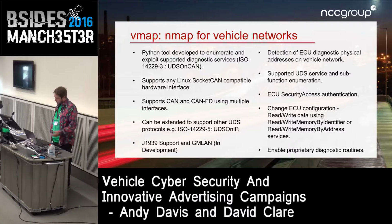So at the moment, it can do various things like detecting the ECUs that are in the vehicle and the supported diagnostic functions of the ECU. You can authenticate to the ECUs, which enables you to read and write data in volatile and non-volatile memory.